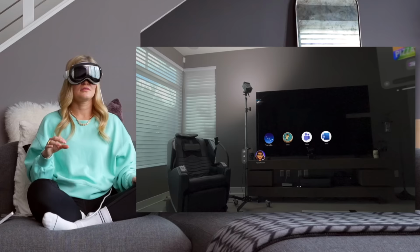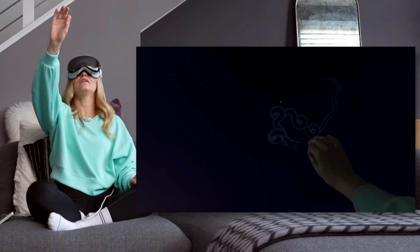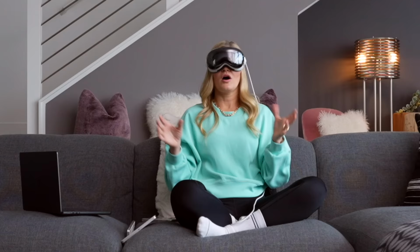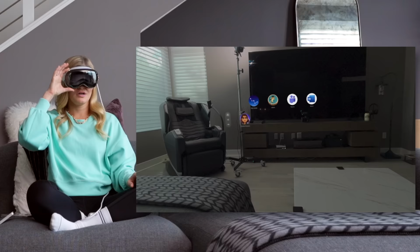Sky Guide, oh my goodness. Oh my goodness, oh, hello. You go back where you belong. I feel like a god. What? This is so cool. Also, if you want to recenter your little icons, you just have to press and hold on the digital crown. So that'll give you a different view, just like so.